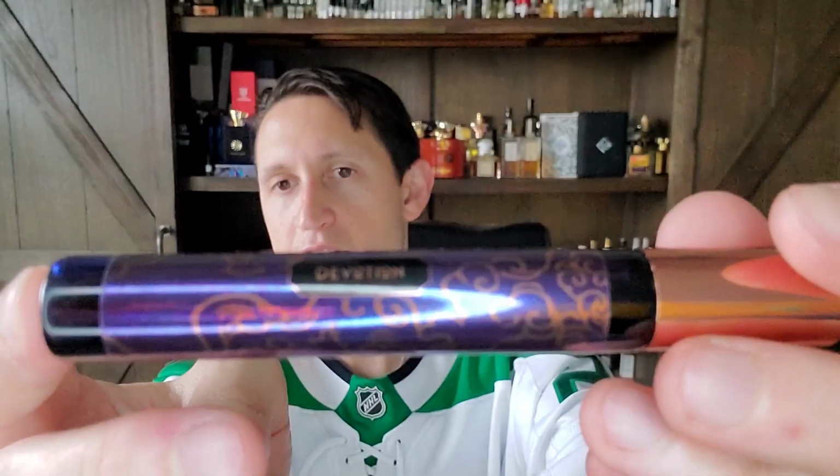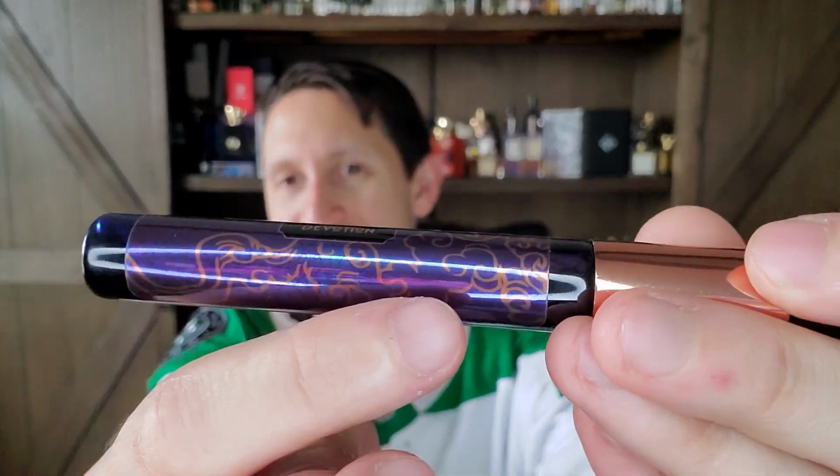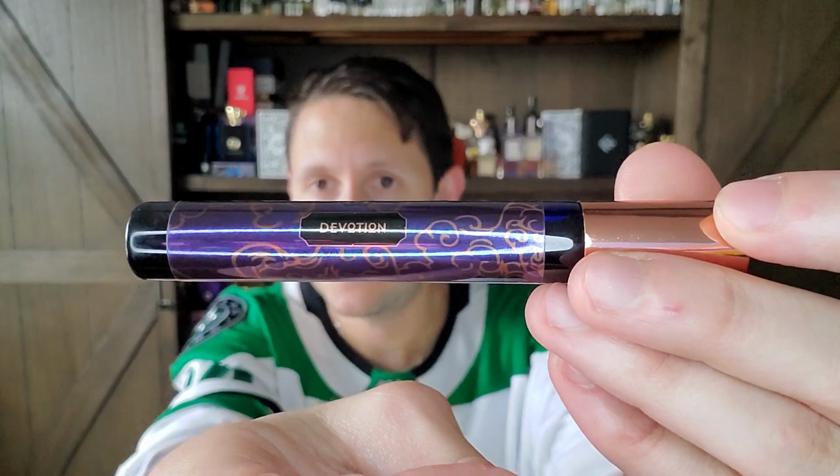The other one I've mentioned on the channel before, but I don't talk about it very much. I need to do full reviews on these, but this is called Devotion. And Devotion, you can see it's almost like wispy incense. This is an incense fragrance, and this is one of my favorite incense fragrances.